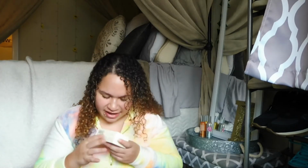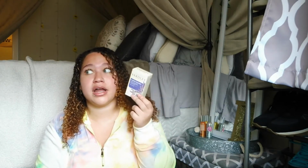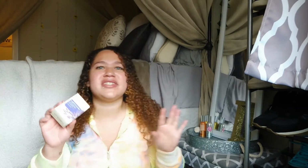The next item I'm going to talk about is the Yardley Moisturizing Bath Bar, and I already know for a fact I'm going to be giving this to a friend because it is English lavender scented. I don't know how this happened, because you take surveys for Influenster to get scent boxes, and I would not have chosen lavender as a fragrance, so there was clearly a mistake, but it's fine. I'll give this to a friend.